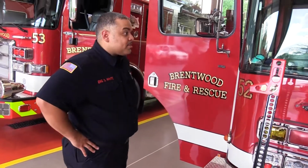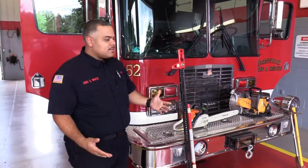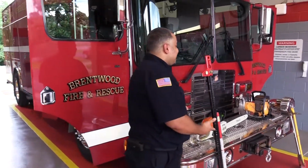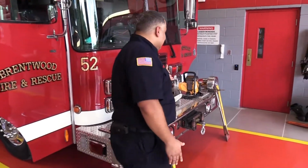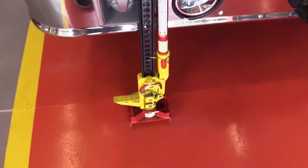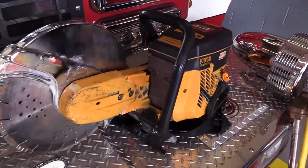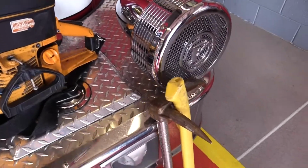Not every fire truck carries a pump and hoses. A lot of fire departments, especially ours, has a specialty truck like this one. This is our rescue truck. And you can think of it kind of like a rolling toolbox. It carries a various array of tools, like some of our cutting tools here, along with jacks, rope rescue, extrication tools, some of the hand tools like these irons here, all to better serve the community.